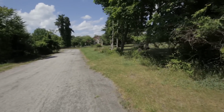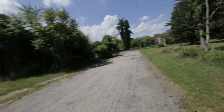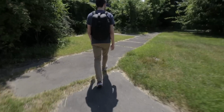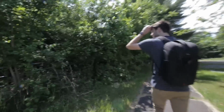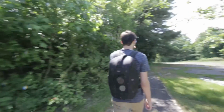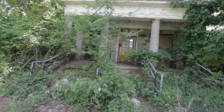This was basically a town at one point. There's so many buildings here. Yeah, these are indeed paved surfaces. We can continue this way. Those are doors. The door looks open. It definitely does. Should I try it? Nah, it doesn't look open actually.